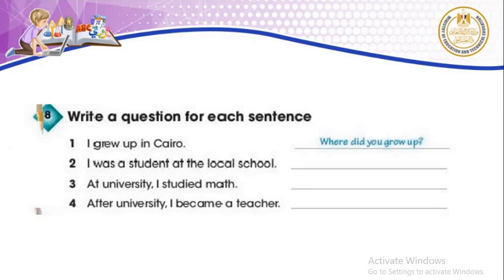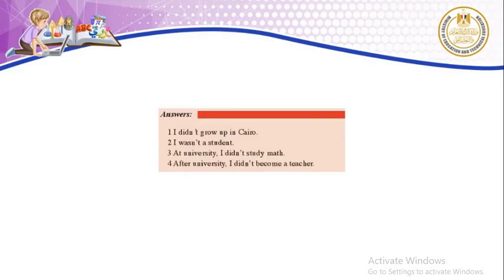Number 4. After university, I became a teacher. You can say, after university, I didn't become a teacher. Okay, here are the answers. Let's move to another part.